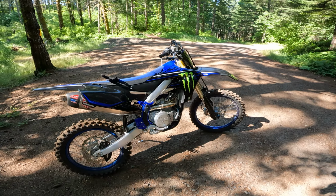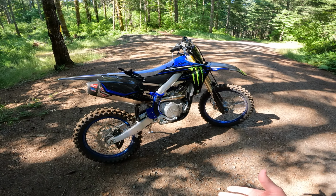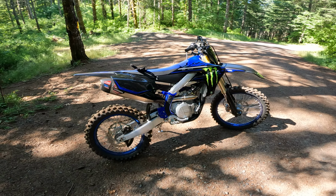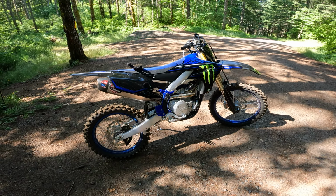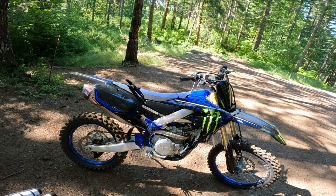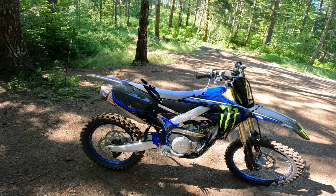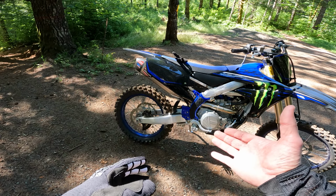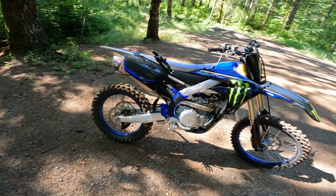My 2019 model was an FX model, and it came with Dunlop AT81s. Never have been real fond of those tires. I guess maybe in slick rock and muddy type situations, they have their place. Obviously there's a lot of rocks and roots out here, and in the winter time when it's really wet, that actually was a decent tire, but in the summertime it was horrible. The carcass is so soft on it that it had a tendency to just flex and roll all the time, and I didn't like that at all.